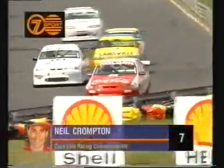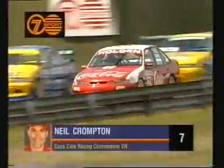Neil Crompton in trouble here, car 7, after the terrific run at Eastern Creek. Not a good day at Sandown for Crompton, slowly limping up the back straight. The lack of smoke there, Brad. Well, it's hard to tell what would be wrong with it. Maybe a brake problem or something, but there's no smoke, so you'd think the engine was okay.